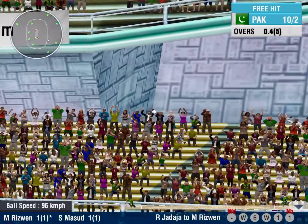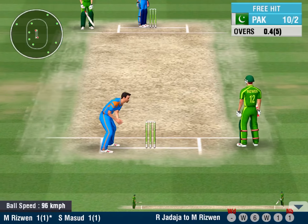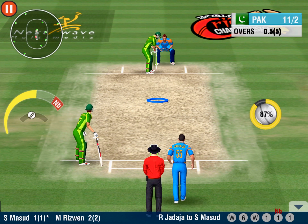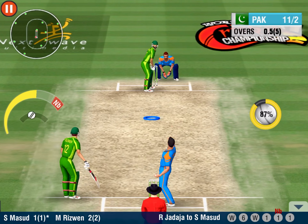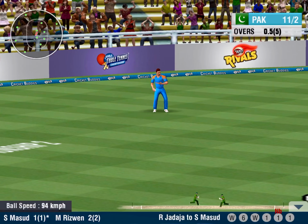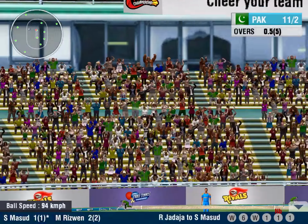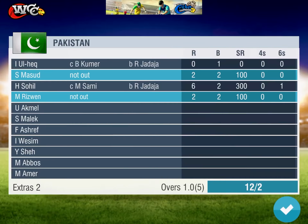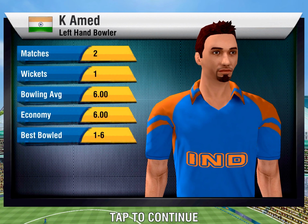He had his chance. Muffed it. No boundaries here, I'm afraid. He flicks it away onto the onside this time for more runs. Good thinking by the batsman. They complete the single with ease.